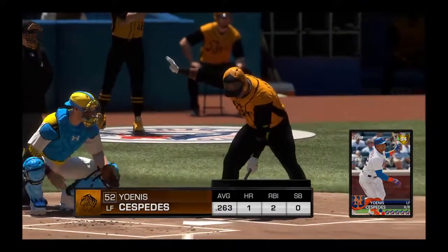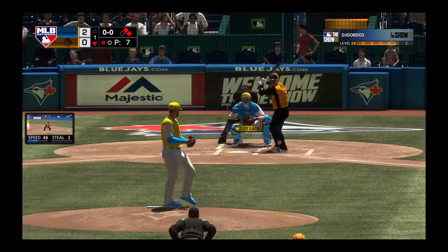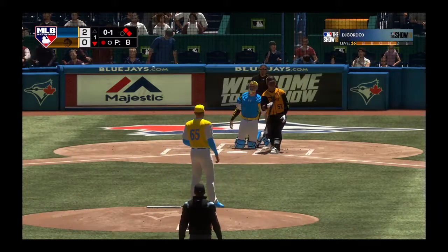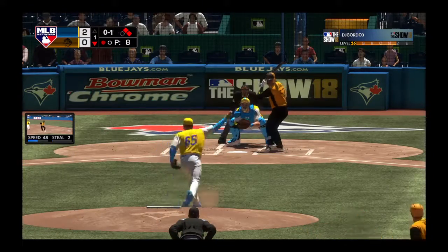So here's the cleanup hitter, Yoenis Cespedes, as he'll get his first opportunity in this one. First pitch on its way. Very weakly on the ground. That rolls foul for strike 1. 0-1 count and the pitch.